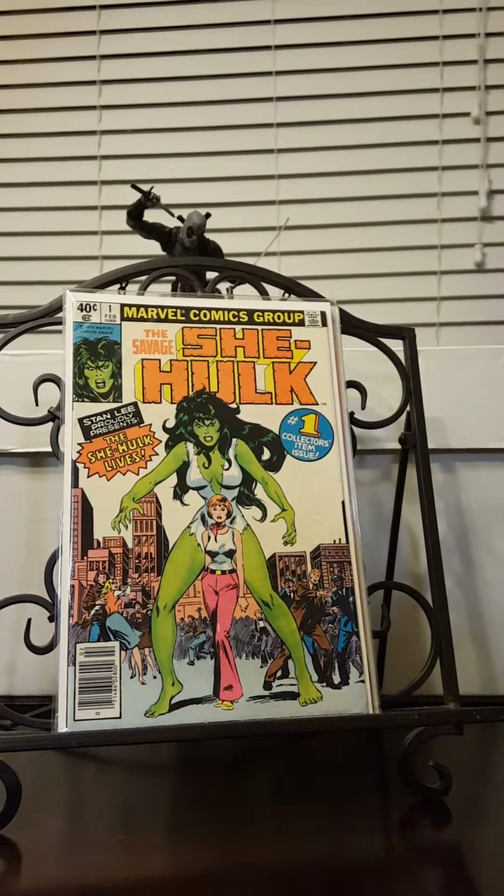Definitely a 7, maybe as high as an 8.5, I would say. And judging from what I've been seeing online and at the shows, they're asking $75, $80 for this book now. Online, I'm seeing it go for about $40, $45 in this condition.